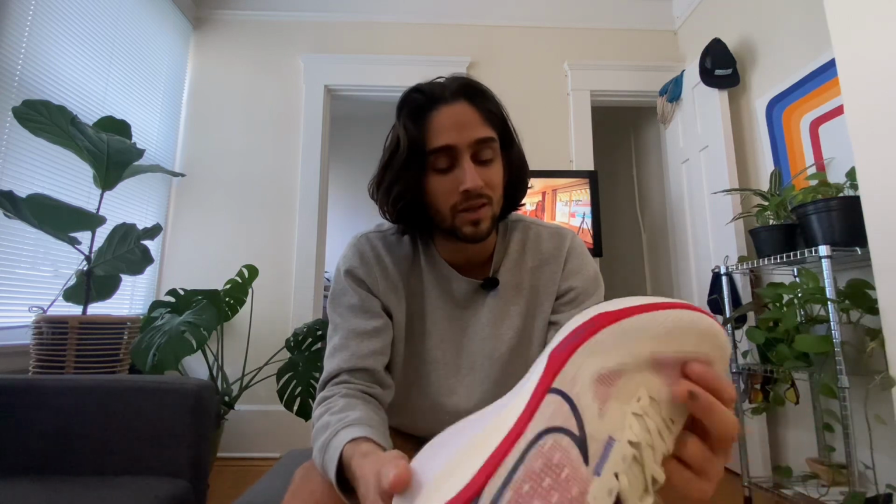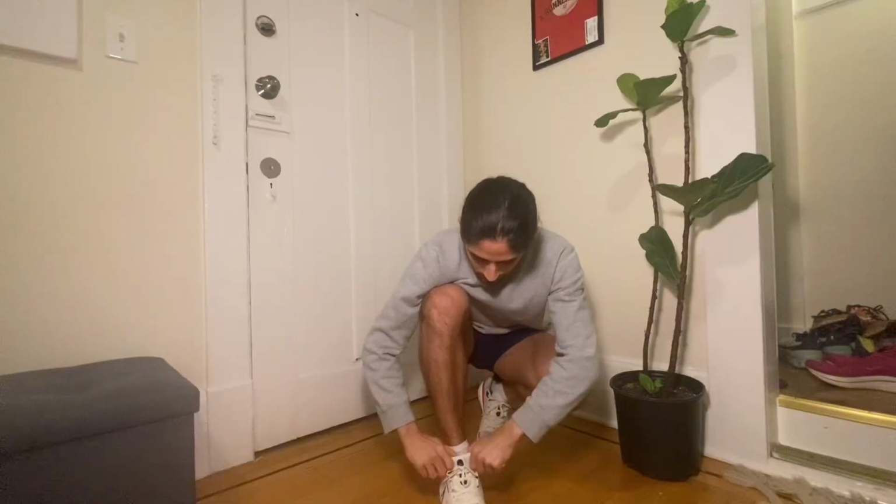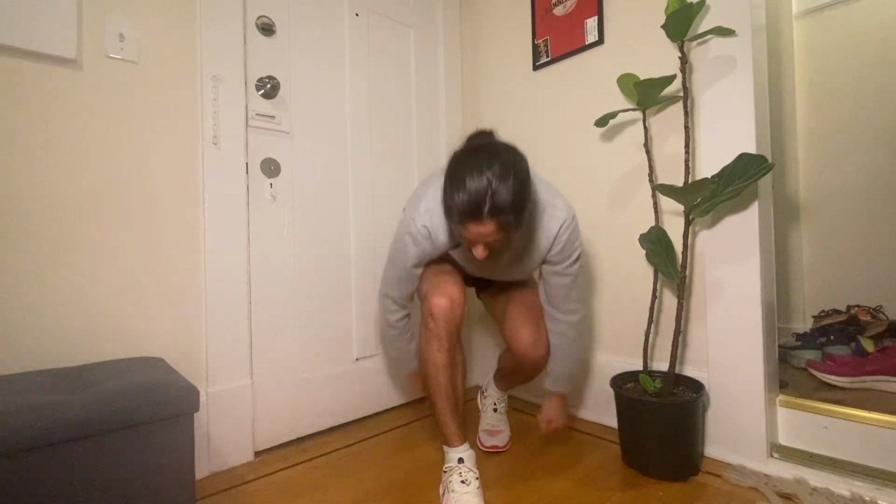So the previous model of the shoe, I tried it on, and even in the shop, it was just a weird shoe to sell. Didn't have the most attractive look, didn't have the best fit, just felt kind of clunky, even though they did use the ZoomX foam. But this one just feels a lot more polished, rounded.